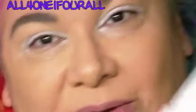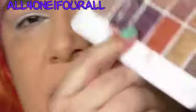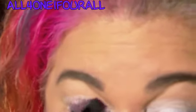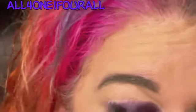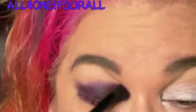So today I did get my new eyeshadow palette, but I'm just going to continue using this one for now. Today I'm going to use this purple on the lid. Ooh, that's dark. I think I'm going to have to put fake lashes on again. That is really dark.